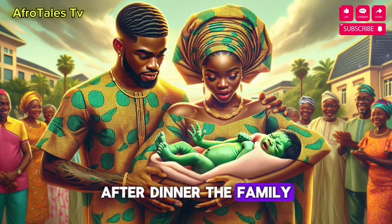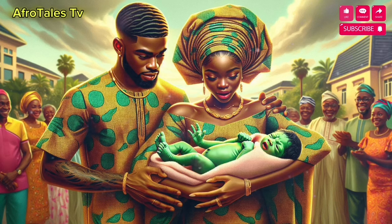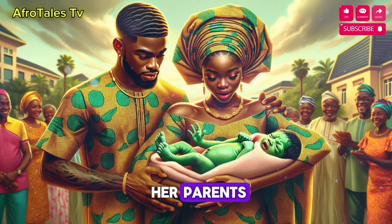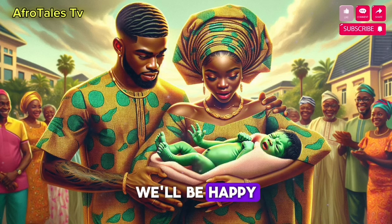After dinner, the family sat in the living room, enjoying the cool evening breeze that drifted through the open windows. "Do you think we'll be happy here?" Rosemary asked, looking at her parents. "We'll make this place our home," Ada said, wrapping an arm around her daughter. "As long as we're together, we'll be happy."